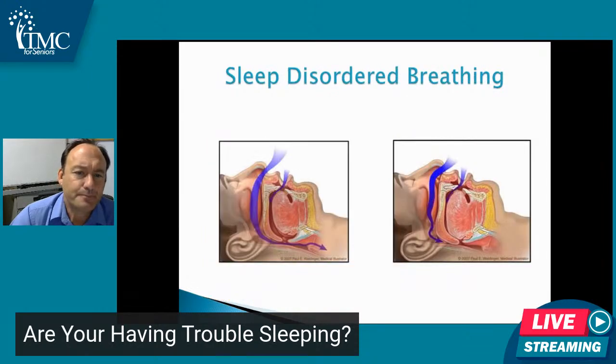Next slide. Sleep disordered breathing is what I'm going to speak on. It's basically a blockage of your airway. You can see in the picture, the purple is the flow of air, and the tissues can relax when you fall asleep and actually obstruct that airway. Your brain will naturally wake you up. It is very alarming for the patient.